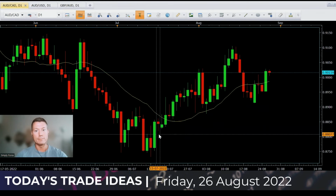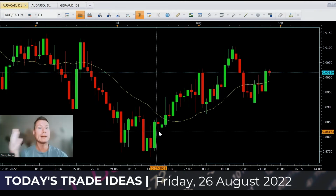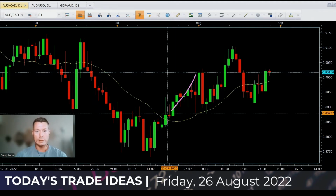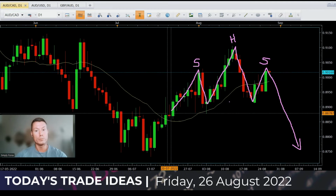So for me, guys, I'm potentially seeing the start of a head and shoulders. Head and shoulders is one of the many chart patterns that people look for. This is the shoulder, this is the head, this is the shoulder, and potentially it could come down here. As you can see, that's why we call it a head and shoulders. Obviously it hasn't formed yet.